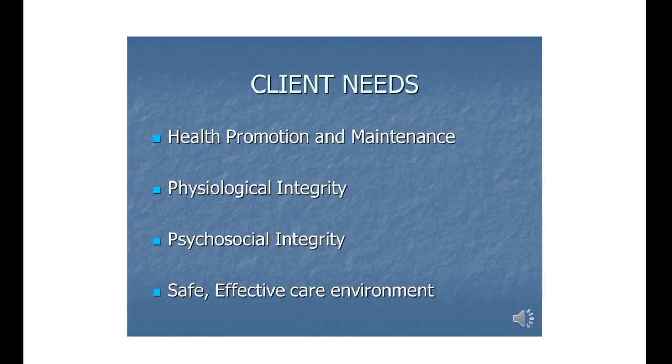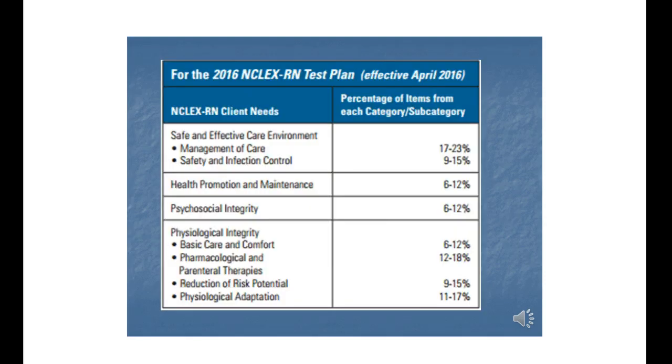Then there's the NCLEX blueprint, and the NCLEX blueprint is how your test questions are set up, and it is broken down into these four main categories: health promotion and maintenance, physiological integrity, psychosocial integrity, and safe and effective care environment. And this is an example from an NCLEX blueprint, and you can see where safe and effective care is then further broken down into management of care and safety.